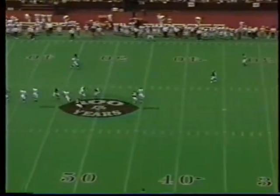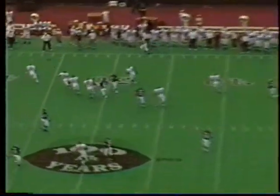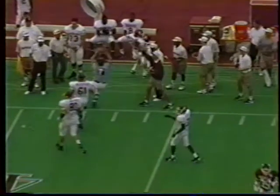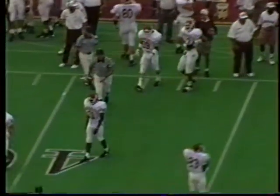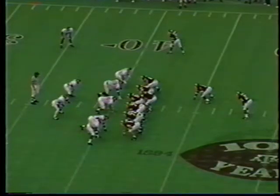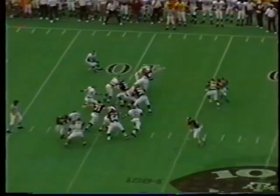He controls it. A&M with some outside pressure. The kick goes to the left side, got caught up in the wind, rolls off the back of one of the Aggies and out of bounds at the 42. Went over the back of one of the Aggies and then out of bounds at the OU 42.